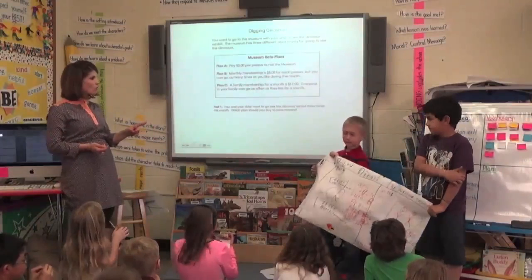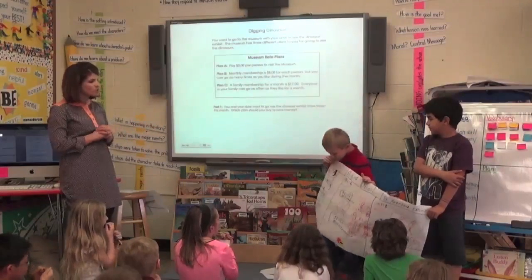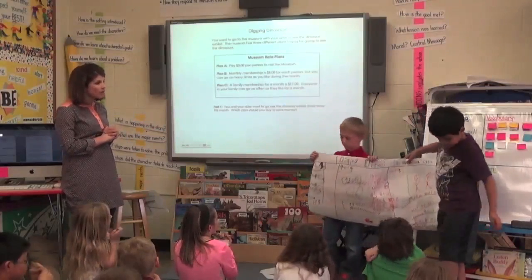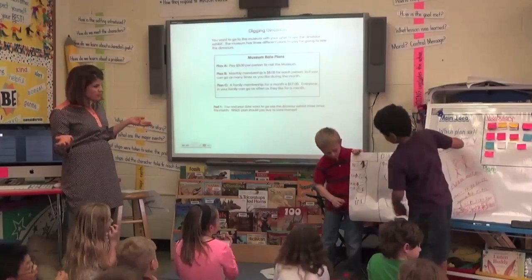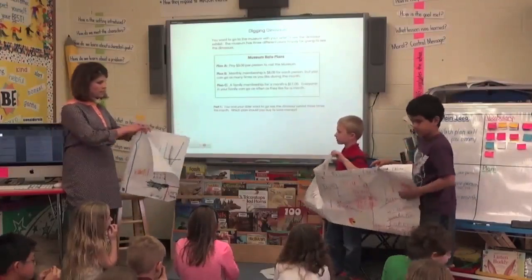Everybody would get to go for only one price, is what that's meaning. So which of the three options did you think was best? Which one was the cheapest one? We don't want to spend more money than we have to. What do you guys think was best? Part B, and how much did they have to spend for that? $16. All right, guys, I'll take the paper.